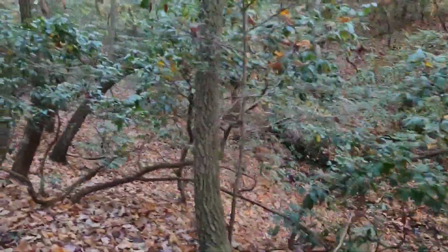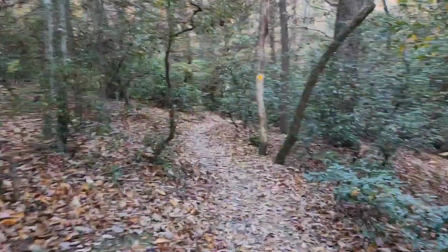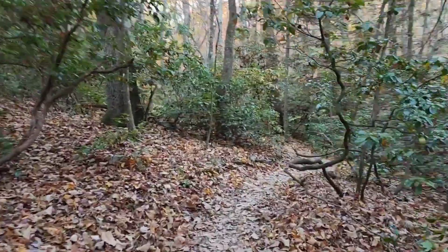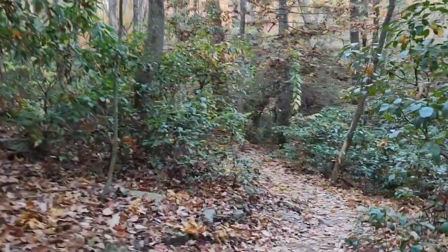Oh, look, there's a little bit of water. Maybe there really is a waterfall. I did want to do the waterfall trail, but I heard that both Cherokee and Hemlock Falls are completely dry right now because of the drought. So I'm going to save that for another time and work on this one.